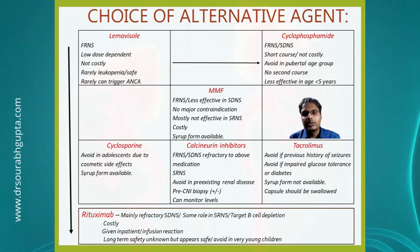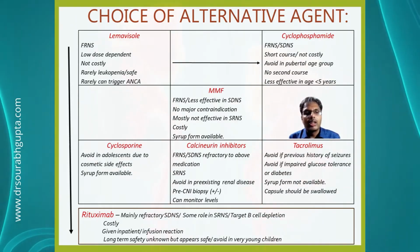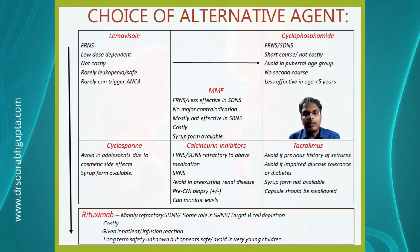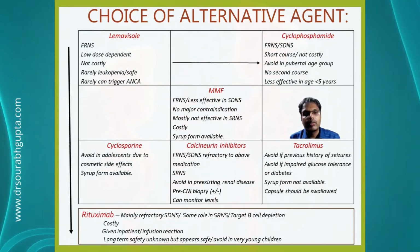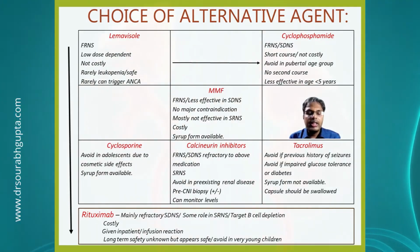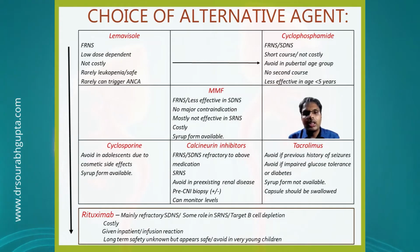it is probably safe, but one should avoid it in very young children because of the risk of hypogammaglobulinemia, and late neutropenias can happen with it. Hypogammaglobulinemia in very young children, before they develop lymphoid hypoplasia, is an important complication which we should be aware of and try to avoid in young children. Infusion reactions are mostly manageable. One has to give it by infusion with all pre-medications to prevent infusion reactions, and they are mostly manageable and do not lead to discontinuation of therapy.